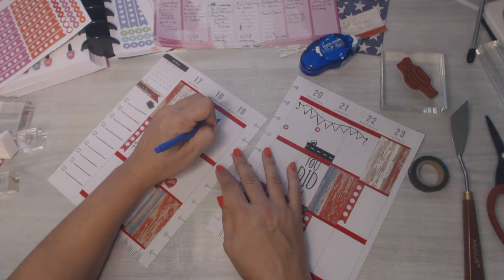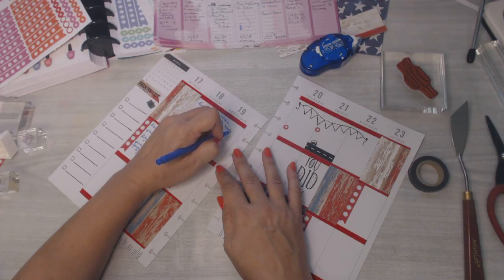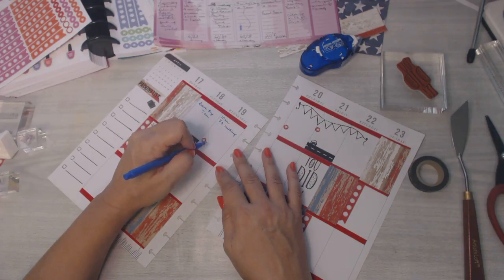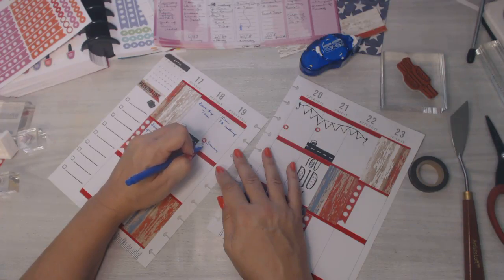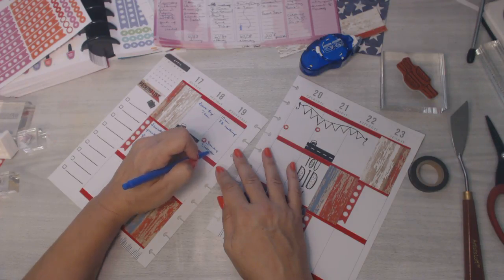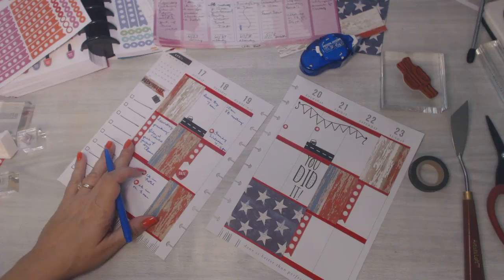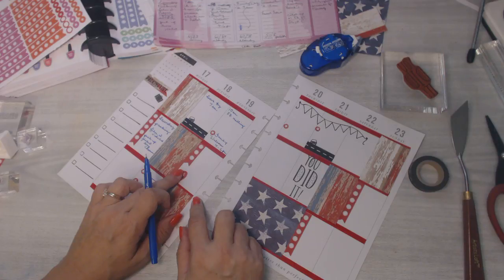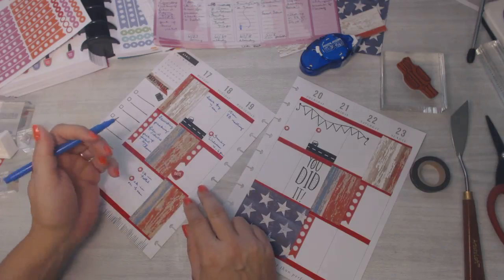So Wednesday, I have a 10 a.m. Facebook meeting. And in the evening is the family welcome event on base. And it is from 4 to 6 p.m. So that's what we'll be doing Wednesday night. And then I'm going to have a date night with my sweetie because it's just the two of us going to this. And we haven't had a date night in forever.